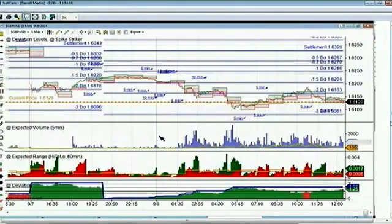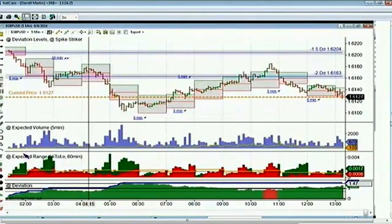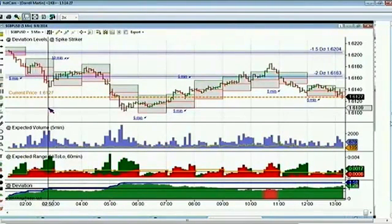Basically, you have to look at the volume and see, is it doing it with a lot of volume? If it is doing it with a lot of volume, then you'll go, okay, well, how can I take advantage of that? And there's a lot of ways to take advantage of it.